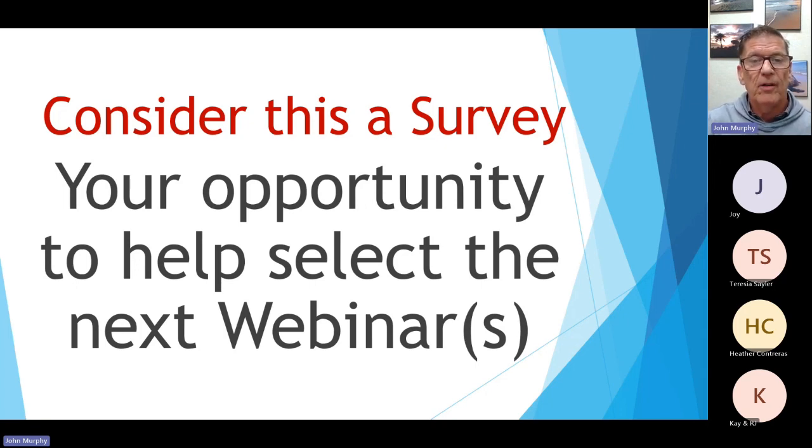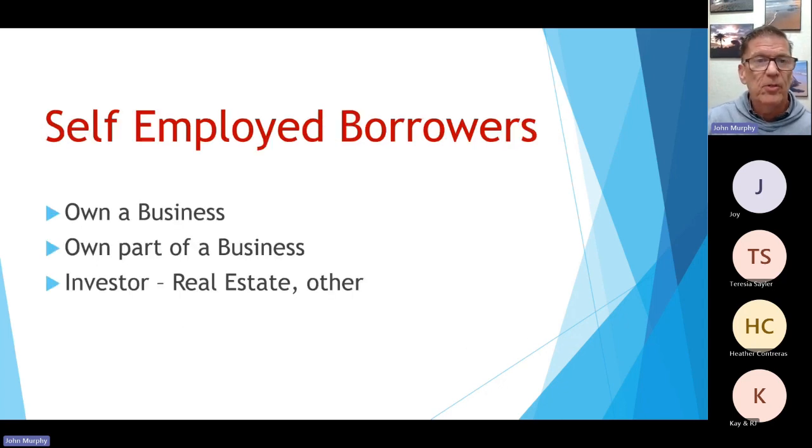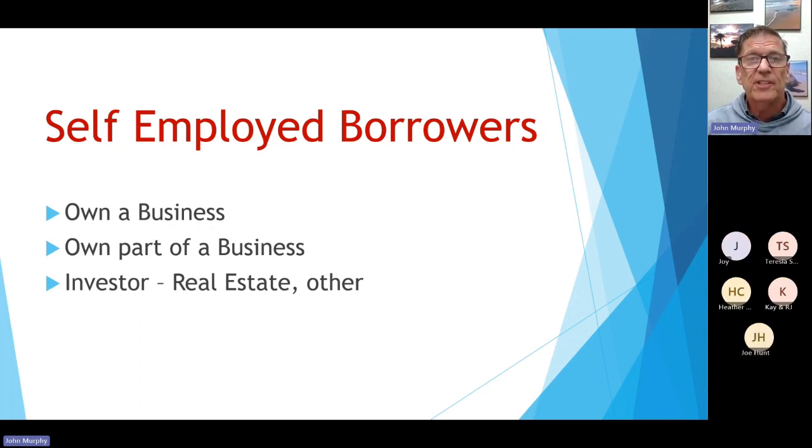So a self-employed borrower, to us, is someone who owns a business, owns part of a business, or is a real estate investor or any other kind of investor, that kind of client. So they have variable income typically, and it can be a little challenging for them to get a loan to purchase a home. So that's what we're going to talk about today. We're going to talk about how to get a self-employed borrower, any of those 3 kinds of individuals, into homes or property.